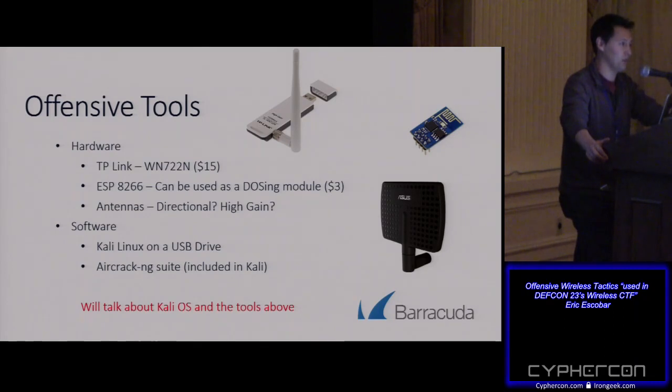But then we set up a couple of these, and we set them all as the same MAC, all as the same SSID at different edges of the room. So when they were trying to triangulate it, they were just kind of going in circles. So these things, for what they are, they're so cheap. And they take a little bit of overhead to get going, but once you do, they're worth their weight in gold, and that's only $3.